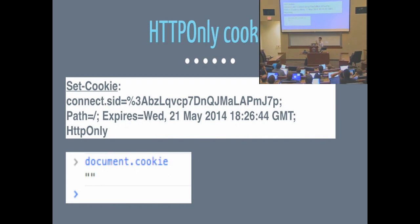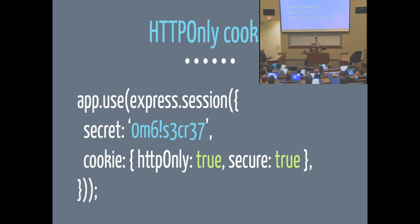If an attacker somehow got content on your page and was reading off document.cookie, sending it back to their server so that they could hijack someone's session, you can't do that with the HTTP-only flag there. If you do document.cookie, it'll just be an empty string, so you can't steal it that way. Bottom line, if you're using Express, go check your index.js file and make sure HTTP-only true is there.